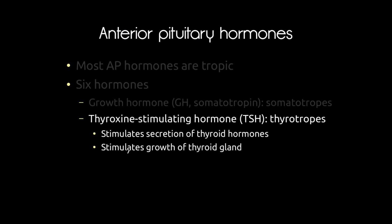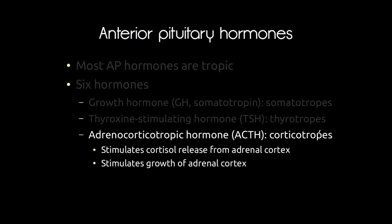We also have thyroid-stimulating hormone, or TSH, and this is going to be made by thyrotropes in the anterior pituitary. And thyroid-stimulating hormone is going to stimulate secretion of thyroid hormones, and it's also going to stimulate growth of the thyroid gland. We also have adrenocorticotropic hormone, or ACTH, and it's made by corticotropes. And this is going to stimulate cortisol release from the adrenal cortex, and it's also going to stimulate growth of the adrenal cortex. Kind of similar actions there.